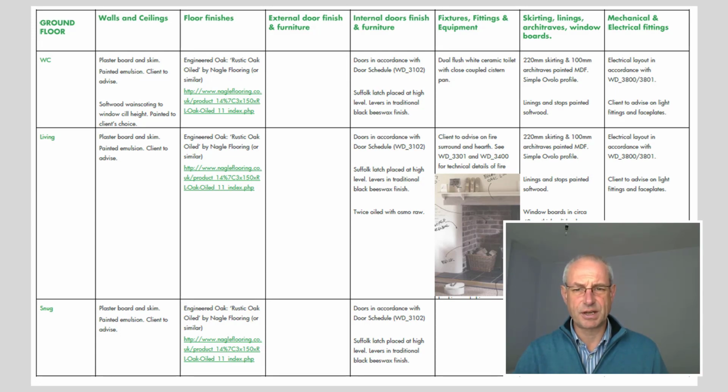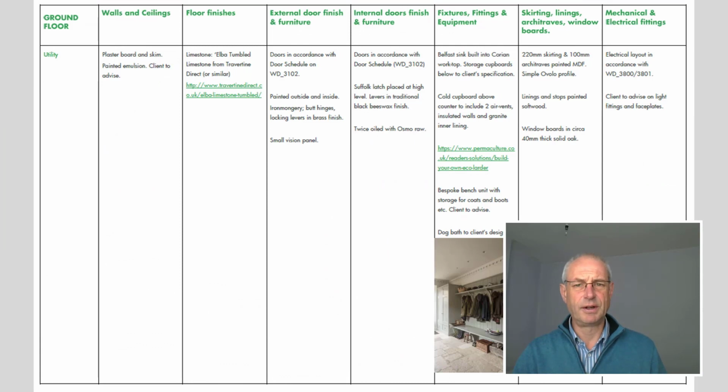It's crucial to getting an accurate cost, and it's also crucial to underpinning the contract, because again, the final contract will refer to the construction drawings and this finishes schedule. And that means the contract administrator can make sure the build is being built to the right level of specification as agreed under the contract.